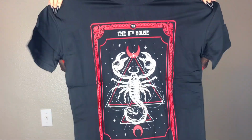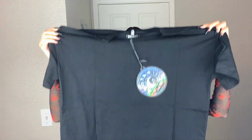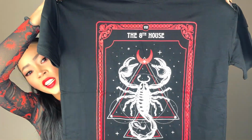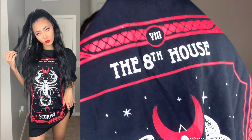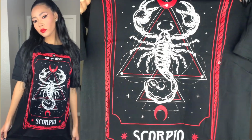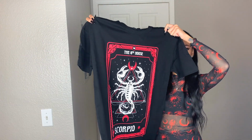Look at this. This is just an oversized t-shirt. Look at this, guys. There's nothing in the bag, but look at this design. I know all my Scorpios out there are really gonna love this. It's representing the 8th house. That's what we are. Oh my gosh, look at this Scorpio. This is so beautiful. And I'm really going for that vibe, that new style of wearing oversized t-shirt dresses, hoodies. That's what I'm feeling this year.